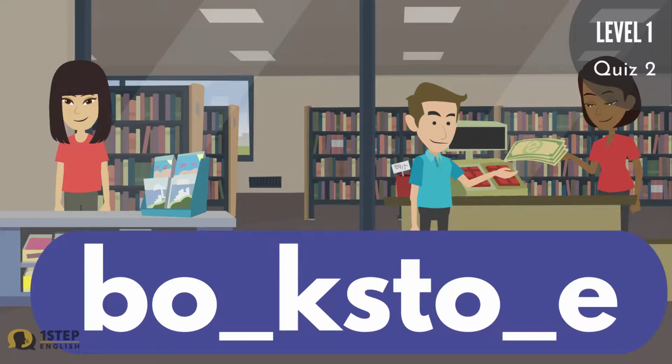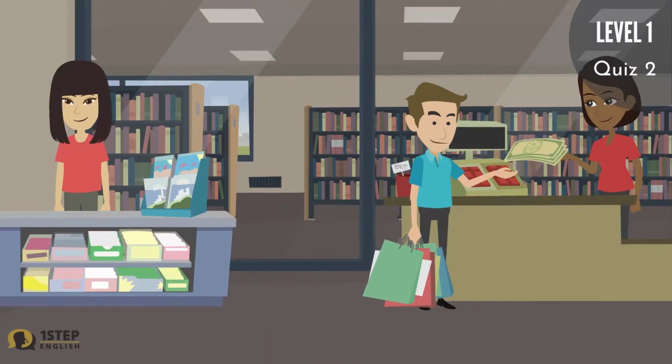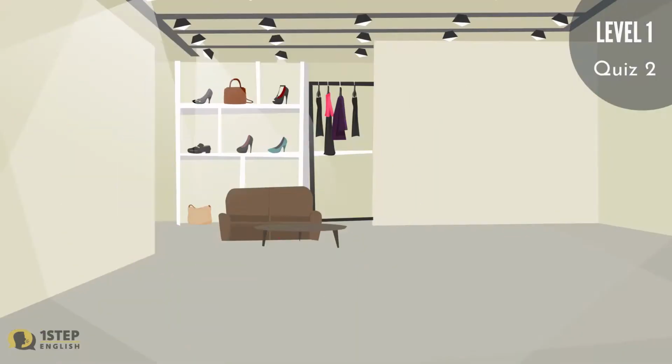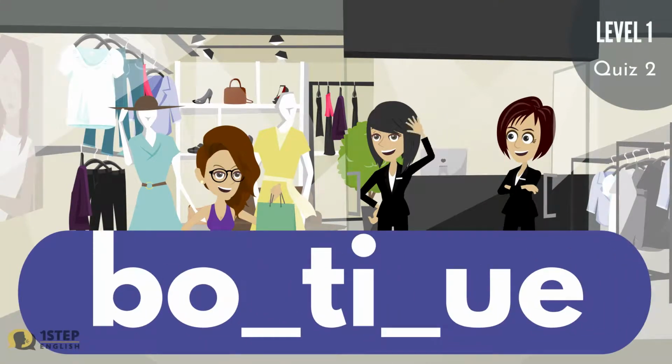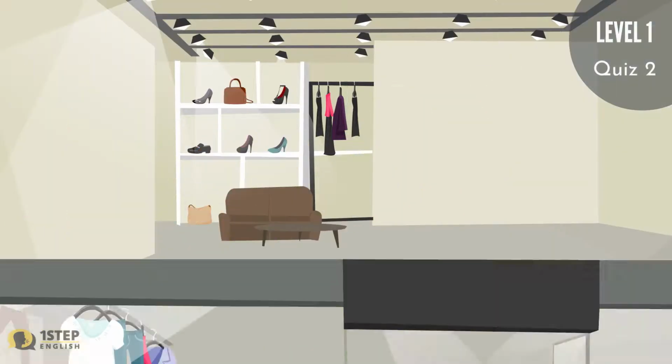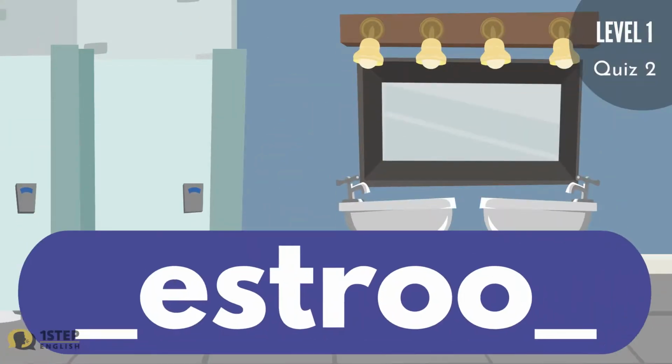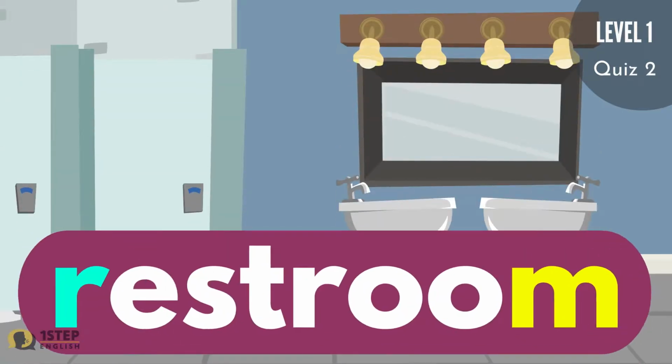Number 2. Bookstore. The missing letters are O and R. Bookstore. Number 3. Boutique. The missing letters are U and Q. Boutique. Number 4. Restroom. The missing letters are R and M. Restroom.